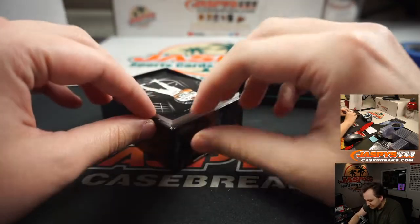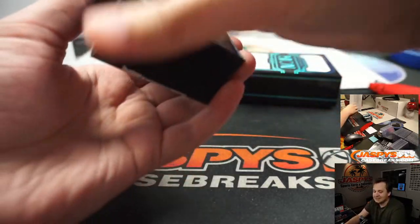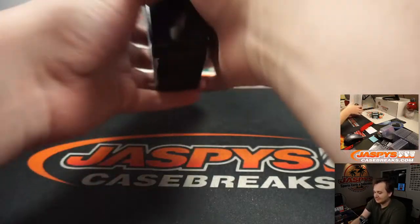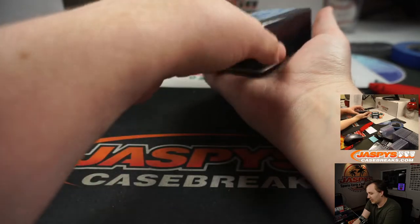Whoa, that's an avocado. This one? Wallet. No, it's an avocado wallet. Come on, guys. Get out of here.